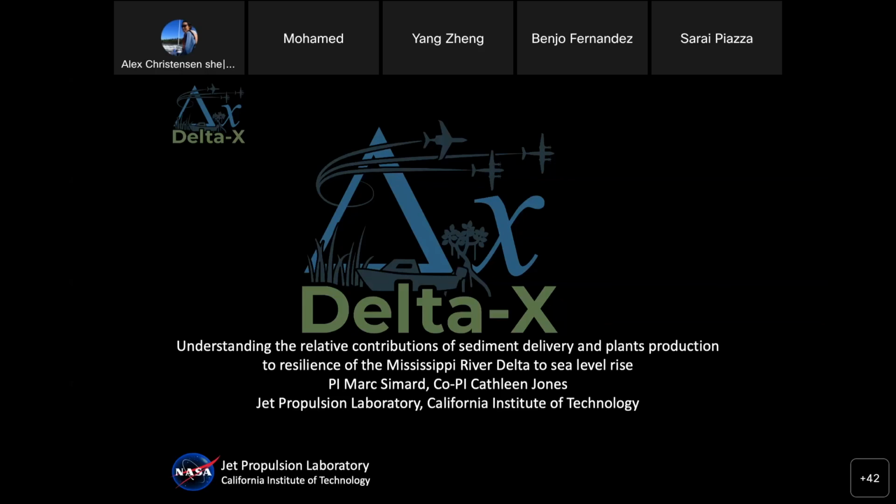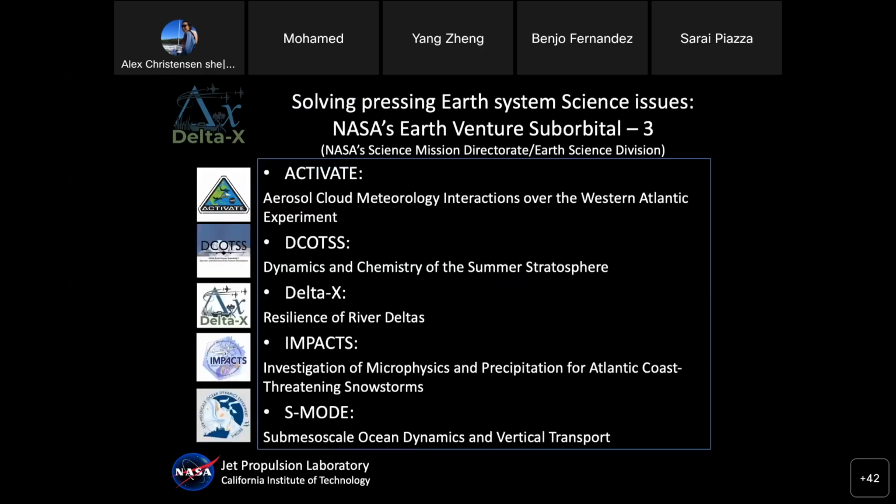Okay, so Delta X, as Sergio mentioned, is a NASA-funded project. It's actually one of 5 projects that were selected for the EVS-3, Earth Venture Suborbital, and it is also the only one that is over land. So it's a very timely project that investigates, in particular, the Mississippi River Delta in southern Louisiana.